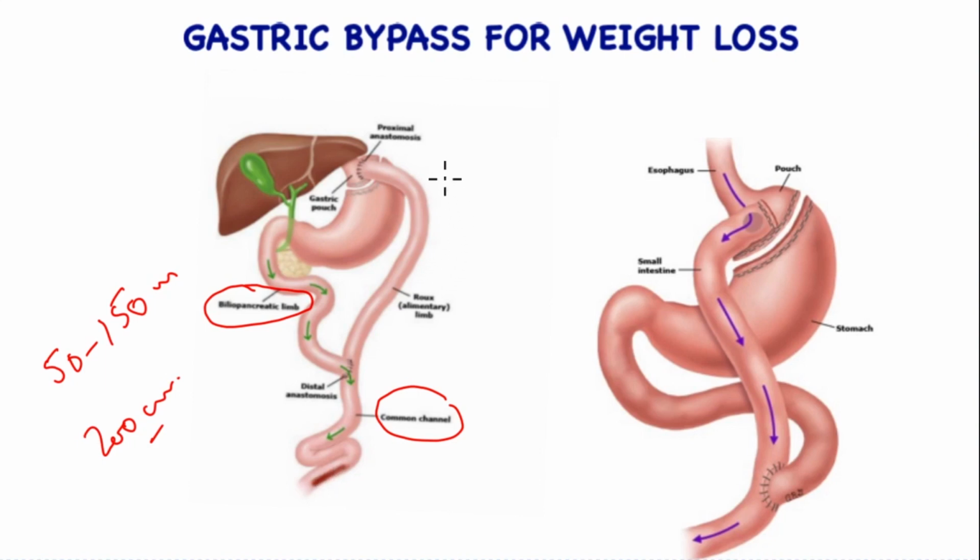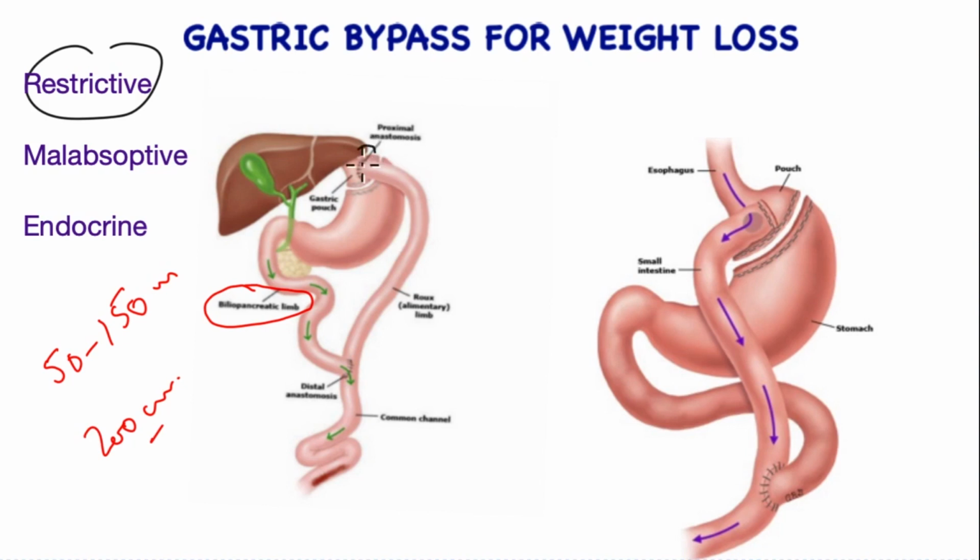So the mechanism by which this procedure works is threefold. Restrictive, because the size of the stomach is a lot smaller. Malabsorptive, because a large component of the small bowel does not take part in digestion. And endocrine, because it affects ghrelin and GLP-1, as well as some other chemicals that have direct effect on appetite, small bowel transition, and insulin.